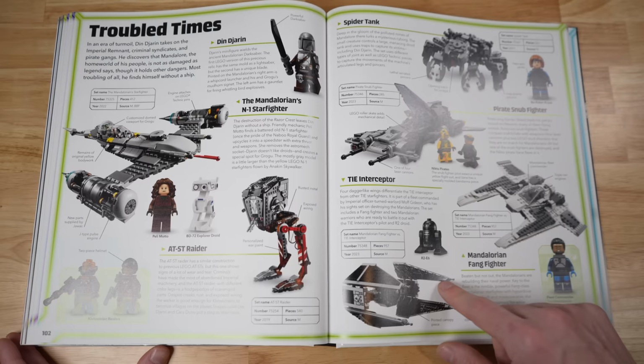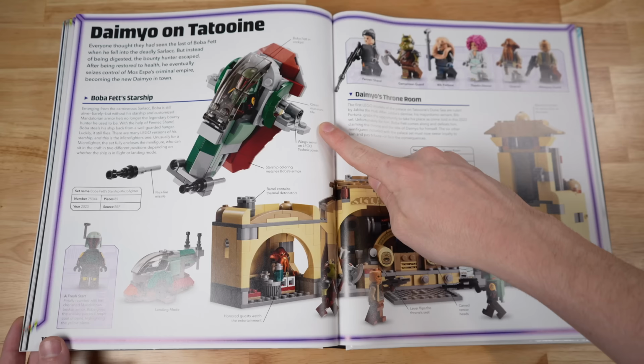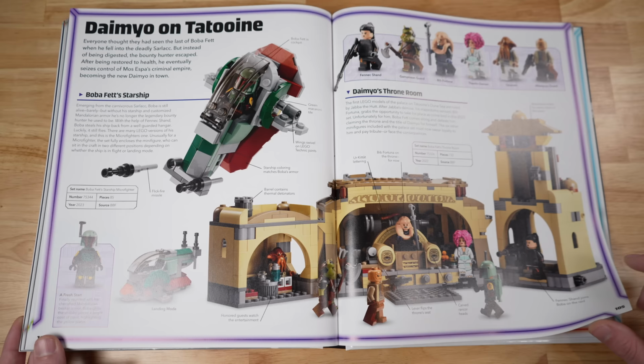Got the Pirate Snub Fighter and the Fang Fighter there that we barely ever saw in Season 3. But still is a set nonetheless. Spider Tank's pretty cool. Another Boba Fett Starship there. And I guess it was important enough to show the landing mode on a micro fighter. We've got a bunch of the characters from the throne room from the show. Don't really care about that set.